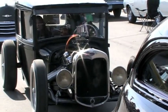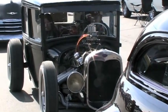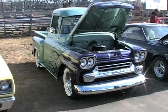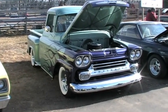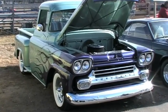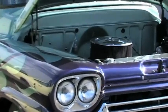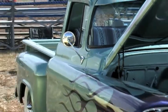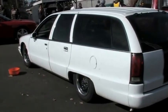Oh, I'm sorry. I stand corrected. That's a Chevy. Oh, what a beautiful truck. Excellent. Too bad the owner wasn't there to interview. But we're going to get a closer look at this truck here in just a second. Excellent paint job. Fantastic. Clean all around. I'm sure the owner takes a lot of pride in that truck.